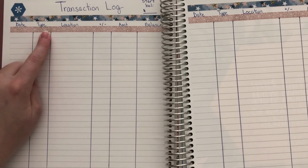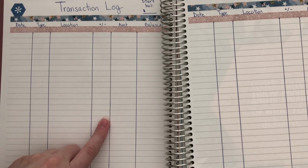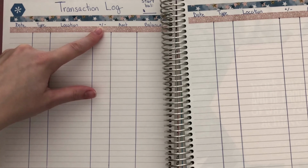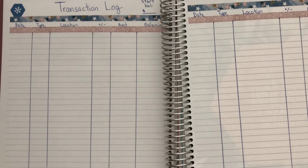But you have the date, you have the type, so this is like the type of transaction, whether it's debit, if it's online, if it's a direct deposit, if it is a transfer, things like that. We have the location or the website if I were to purchase anything online. And then this is for whether I am receiving or I am either withdrawing or paying something. So I will actually use this column and use green for if I'm receiving any money with the plus sign, or red if I am paying something or money is leaving my account, and I will use that in red for the minus sign. Then I have the amount and then the remaining balance. And then at the beginning of the month, I always put my start balance, which should be a buffer of $500.